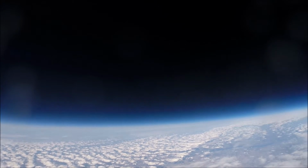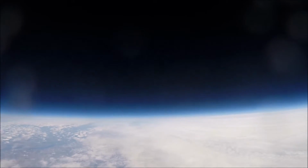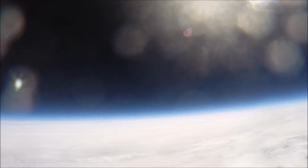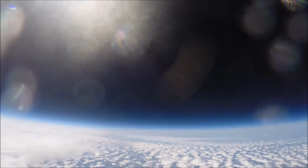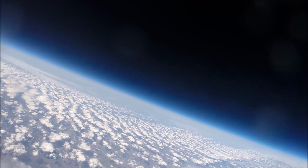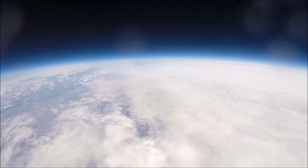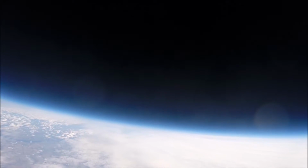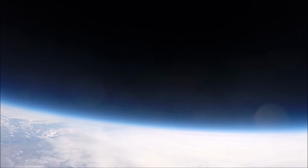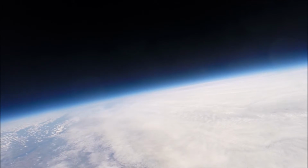Finally, over 2 hours into the flight, we are reaching the upper layers. We're going to be above 99.4% of the atmosphere. It's warmer here at about 18 degrees above zero. And finally we get up to 110,315 feet, our highest ever flight.